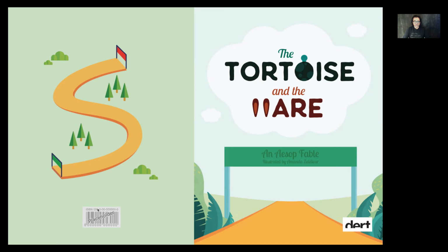And keep in mind there's going to be a UPC code at the back. So as much as it might have been cooler to have this trail take the whole page, it needed to be adjusted in order to accommodate that. So keep that in mind.